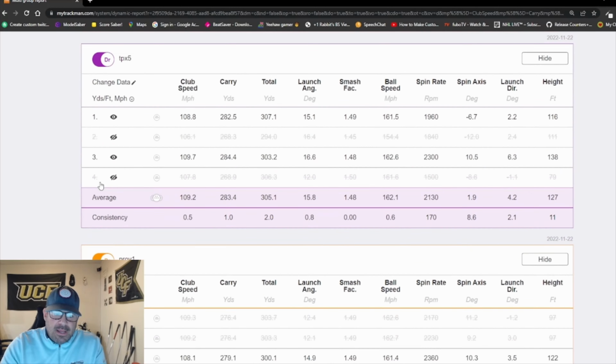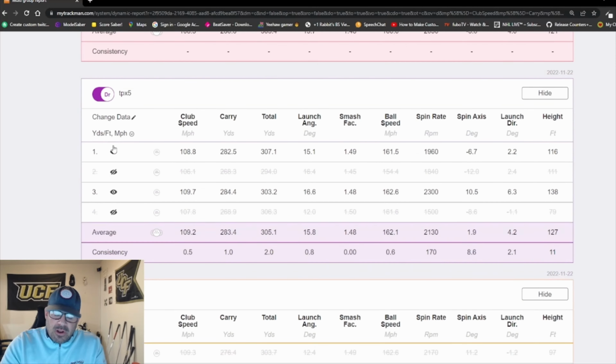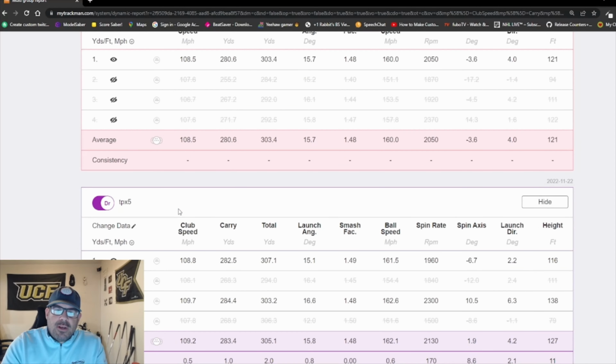Distance-wise, for me, I also feel very comfortable with the Bridgestone standing over it. The Pro V1, I'm starting to. I wasn't playing the Pro V1 for a little bit, and I just played my last round. I played a TP5, and I'm starting to get used to these other Premier balls too. But for me, it really goes back.